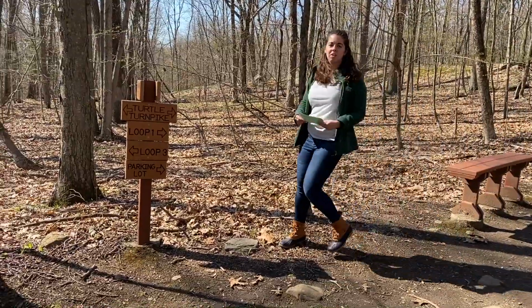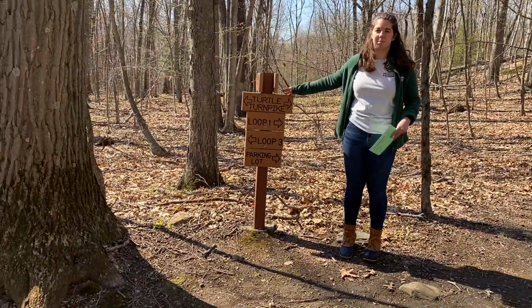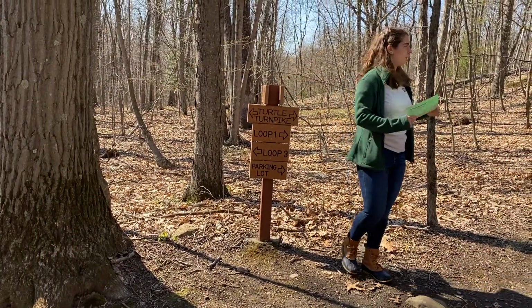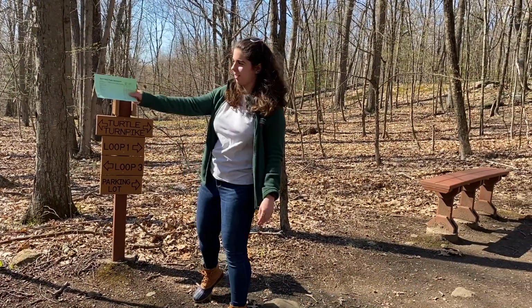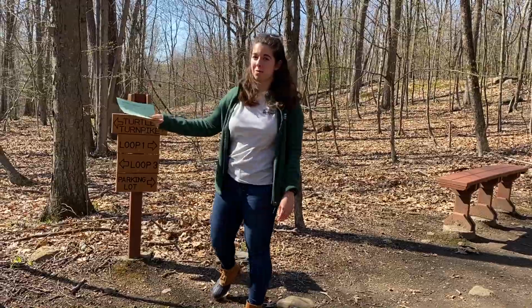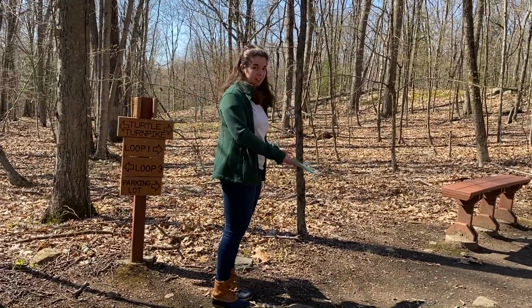Okay, so we just reached the end of Salamander Street, and because we're finishing up on Loop 1, we're going to head this way. You can see the Loop 1 arrow. If you go that way, like Mr. Tom said before, that's Loop 3, it's longer. This will lead us back to the parking lot.